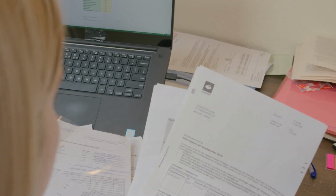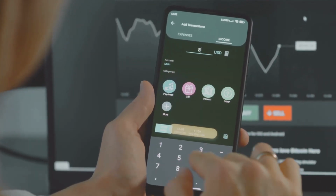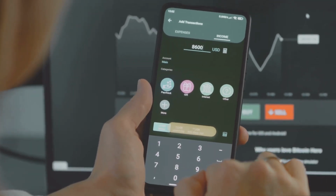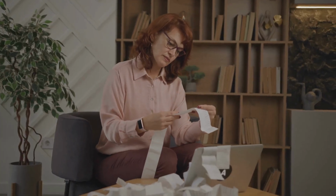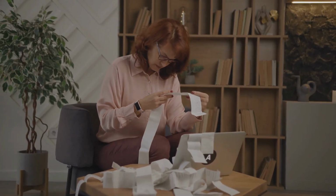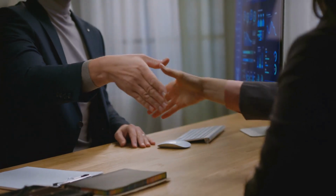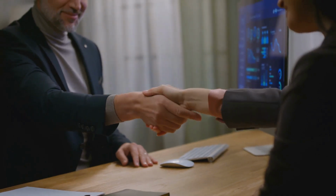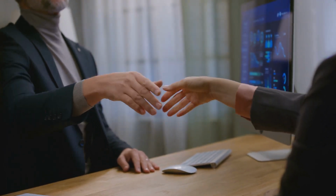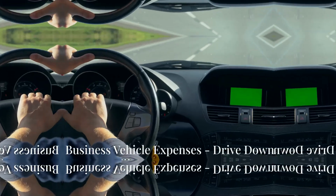Make sure to keep detailed records of your expenses. Use a spreadsheet, an app, whatever works for you. But keep track of everything. This is going to save you a ton of headaches come tax time and make it much easier to claim this deduction. Remember, documentation is key. Consult with a qualified tax professional to make sure you're maximizing this deduction legally and effectively. Let's move on to the next deduction.